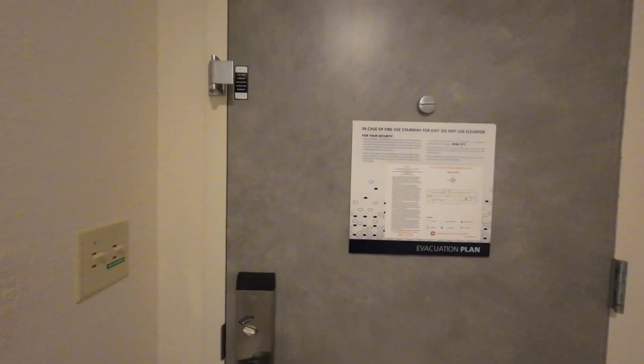Before we leave though, I am gonna run downstairs to have breakfast. Breakfast starts here at 6 a.m. and that's daily. It runs through 10 a.m. and I believe on the weekends it runs through 11 a.m. So if you have plans to stay at this hotel, make sure you keep those hours of operation in mind for breakfast, but it is a complimentary full breakfast. So like I said, I'm gonna head downstairs and we're gonna see what they have to offer.